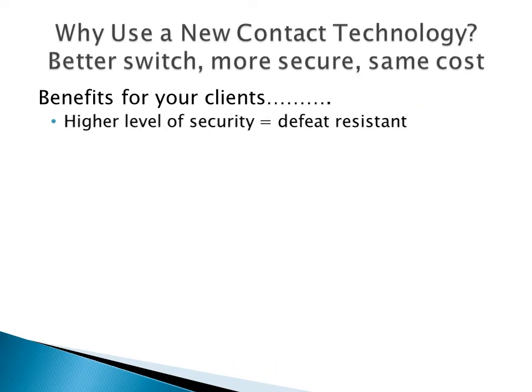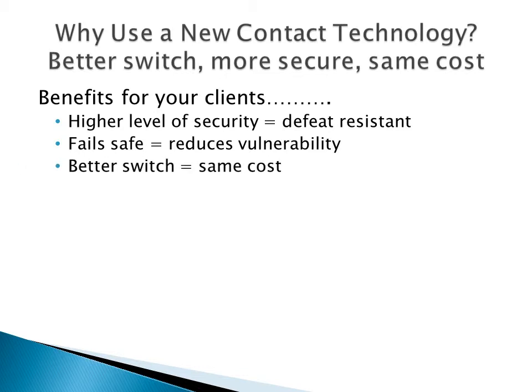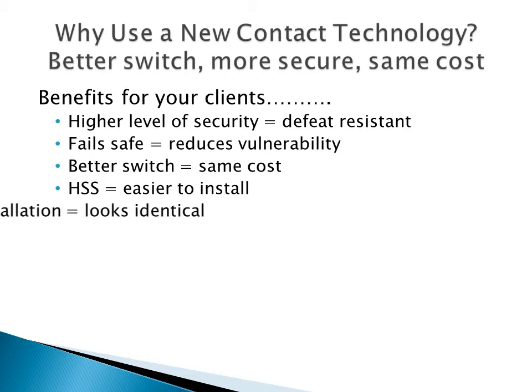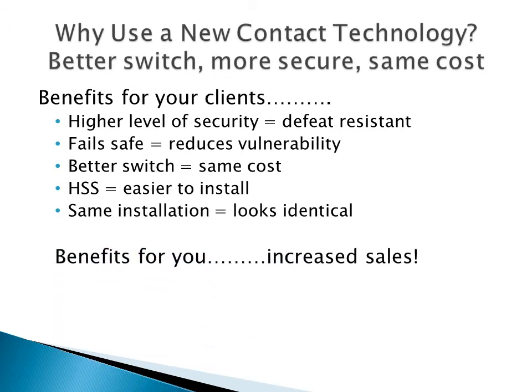Well, for your clients, you're going to give them a higher level of security that's defeat resistant. And if there was a failure, we have our contacts designed to fail safe, so it reduces their vulnerability, and it's a better switch, more secure at the same cost. And at the highest level, our balanced contacts are easier to install. It's the same installation and they look identical.